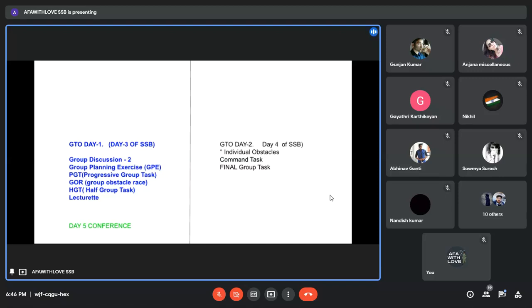Then talking about the final group task. Final group task is the task where you can show whatever is left out. Maybe you wouldn't have got the opportunity in your PGT, HGT, or command task. So the final group task is the last opportunity to showcase yourself in front of the GTO. It is a very small task, lasting only 2 minutes, and then the task is over. After that, the GTO will give you a briefing about the performance of the group, how you performed and what you can do in your life, some motivational kind of session. That's all about the GTO.